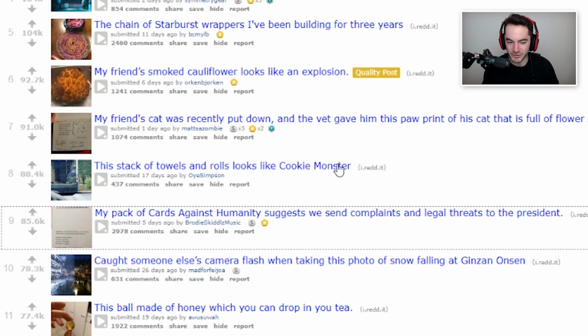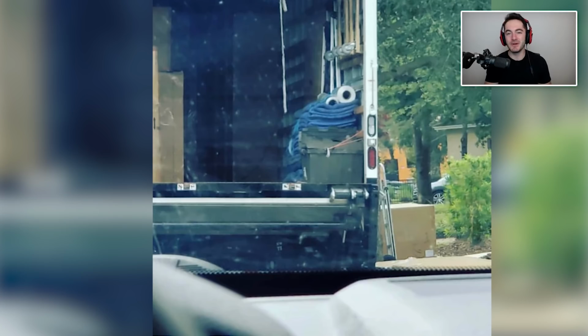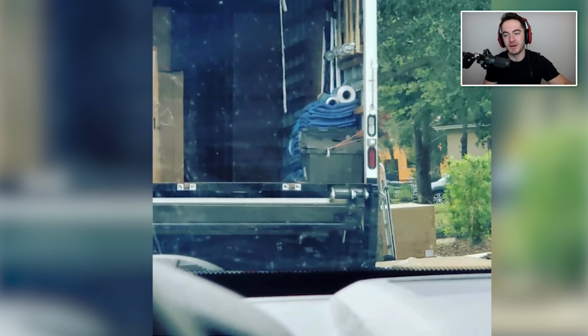Looks like Cookie Monster. Why do I feel like every time I'm in pareidolia, or maybe mildly interesting sometimes, there's always some Cookie Monster lookalike? I don't know why Cookie Monster is such an easy thing to just randomly have approximated in the world. I guess it's because 2 white circles appears pretty commonly. Rolls of paper towels, toilet paper, cylinders. As long as that then ends up on top of something blue, you have a Cookie Monster.